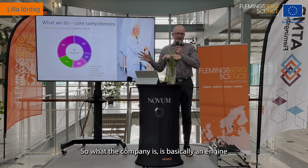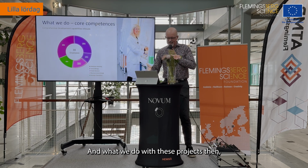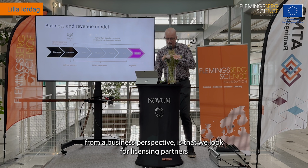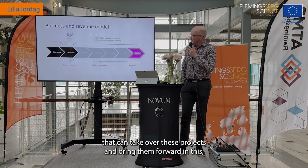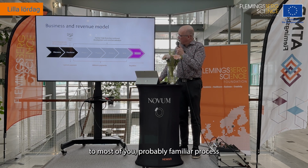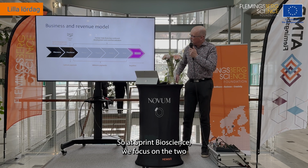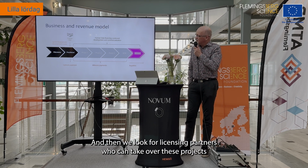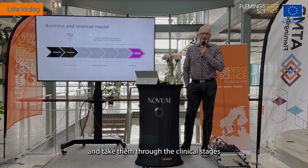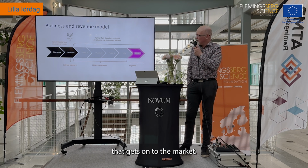So the company is basically an engine to drive early-stage drug discovery projects. From a business perspective, we look for licensing partners that can take over these projects and bring them forward in this process of drug discovery and development, which most of you are probably familiar with. At Sprint Bioscience, we focus on the two black steps there, the discovery and the preclinical stages. Then we look for licensing partners who can take over these projects and take them through the clinical stages up until, hopefully, approval of a drug that gets onto the market.